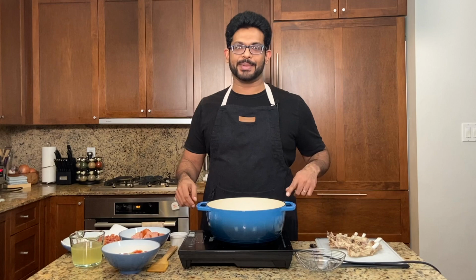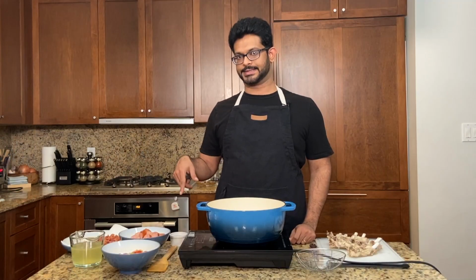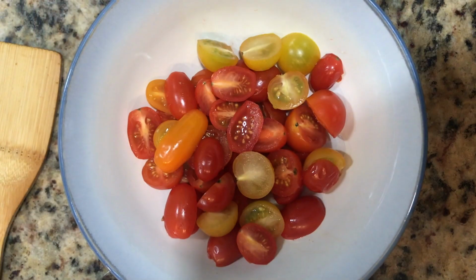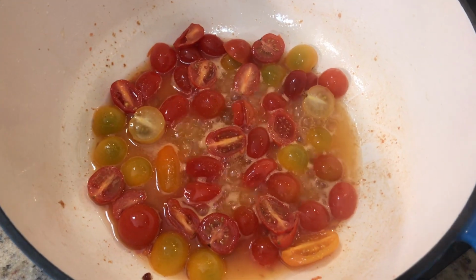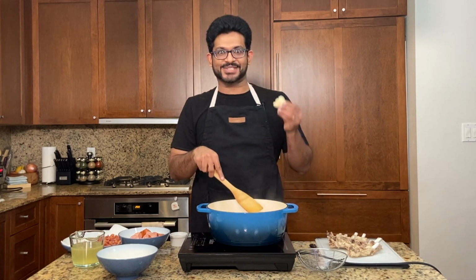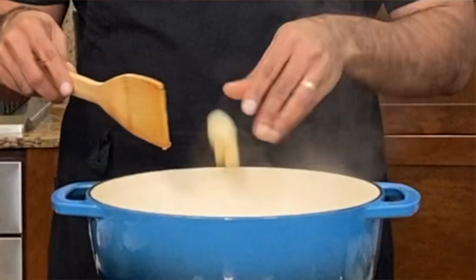So remember that bacon fat that we saved up? We're gonna use this to fry the rest of our stew. It's heating up on medium heat. And now I'm gonna add some cherry tomatoes. These are about 20 cherry tomatoes that I just sliced in half. I'm just gonna give this a quick toss. This smells amazing. So this is just 1 garlic clove. It was pretty large. So if you have small ones, use 2. I just gave this a smash.